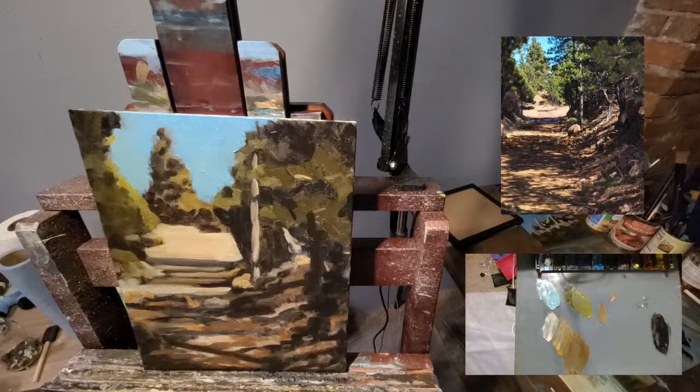Okay, I'm distracted, sorry. Okay, I want to step back. I like what's happening, but it's also getting muddy in the middle again when I added all the red.